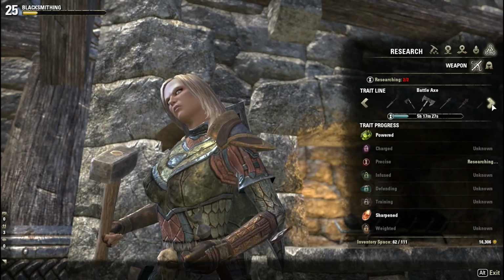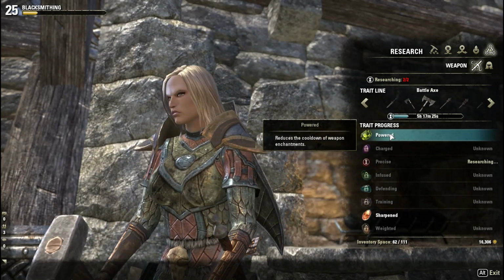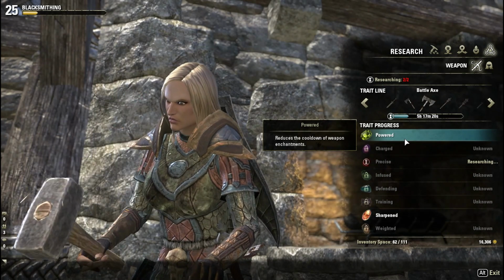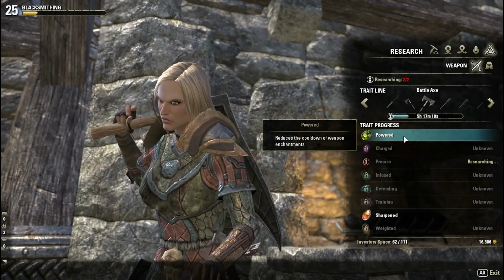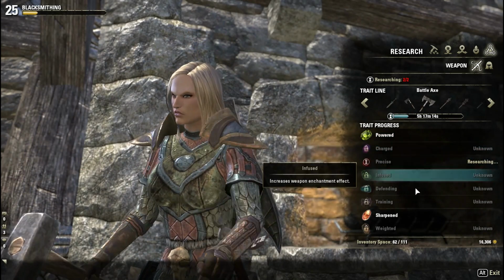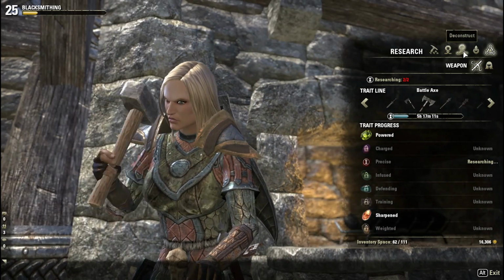I thought we would take a break from the weapon and armor styles. In this video, I'm going to attempt to educate you on researching trait gems and the potential benefits of researching, and perhaps even putting skill points into some researching perks in the crafting skill trees. So I'll just tell you a bit about researching and traits first.